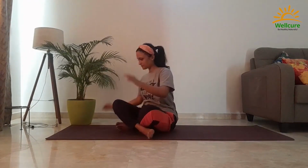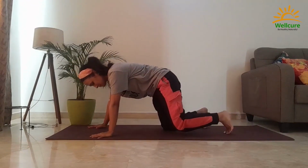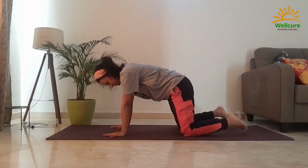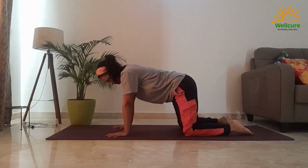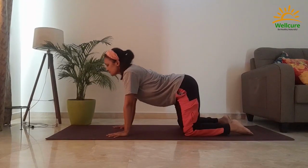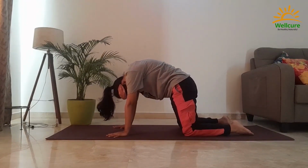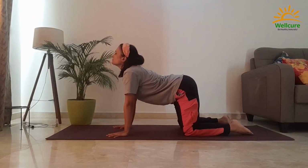We go for the next practice, which is the cat and cow or Marjarasana, for which you will have to turn to one side and come in a tabletop position. With an inhale, lift your head up, curve your back nicely, and with an exhale, bring your head down, chin to the chest, and repeat this movement a few times.